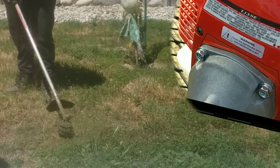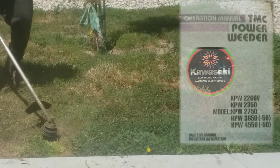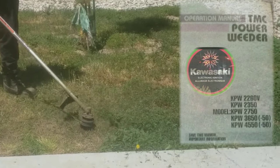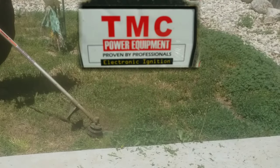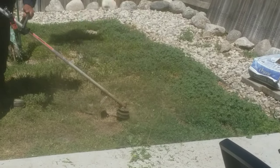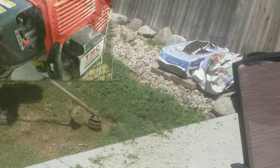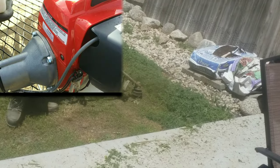So check out how great this power weed whacker works. It's a great Kawasaki engine in it. We've had one for 4 years before, but it got stolen, and now we have a brand new one, a brand new blower, and we're trying to get a brand new edger in the future. We have a handheld blower and one with an extension. Check out the weed whacker, and then soon check out the blower.